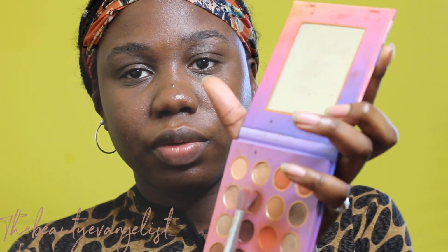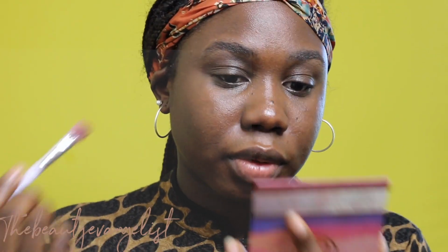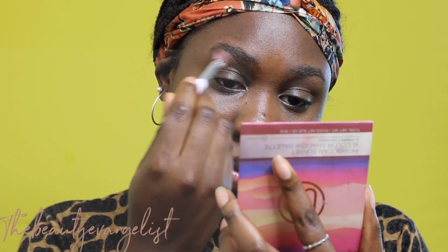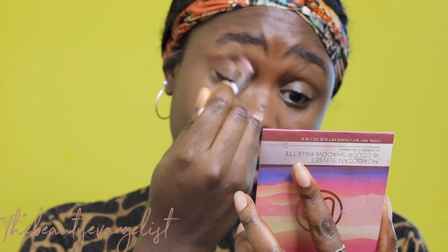I'm gonna go ahead and do my eyebrows off camera, then I'll be right back. All right guys, so I'm back. So I'm just gonna take a blending brush and just lightly sweep this brown color right here into my crease. I'm using the same Moroccan Sunset palette, and I'm just sweeping that lightly into my crease.